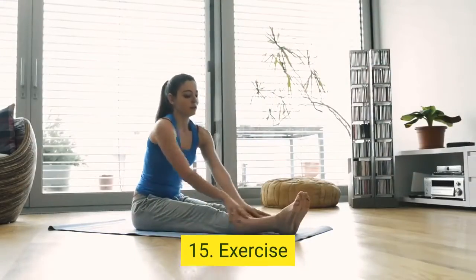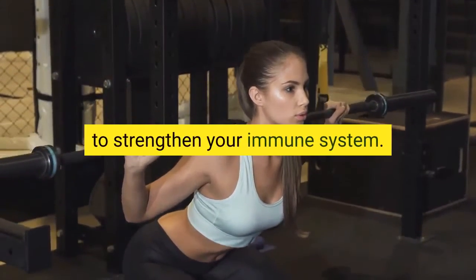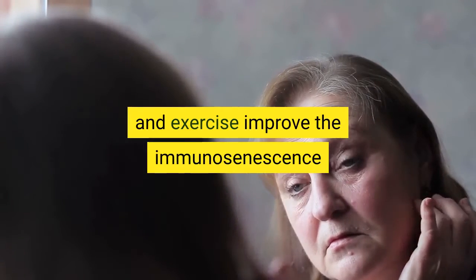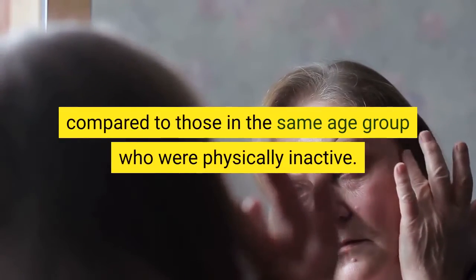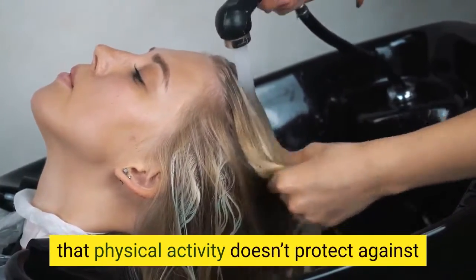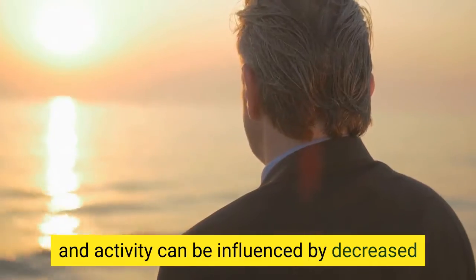15. Exercise. Incorporating physical activity into your daily and weekly regimen is extremely important to strengthen your immune system. A 2018 human study published in Aging Cell revealed that high levels of physical activity and exercise improve the immunosenescence, gradual deterioration of the immune system, in older adults aged 55 through 79, compared to those in the same age group who were physically inactive. The study also highlights that physical activity doesn't protect against all of the immunosenescence that occurs. However, the decrease in a person's immune system function and activity can be influenced by decreased physical activity in addition to age.